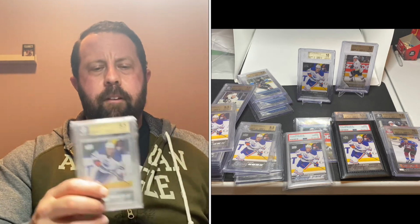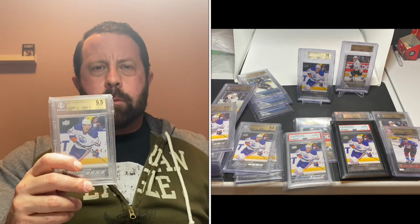If you go up a year to 2014, in Series 1, you're looking for Draisaitl. Series 2, you're looking for Pastrnak. If you go to 2015, looking for McDavid in Series 1, Eichel in Series 2. Go to 2016, you're looking for Matthews, Marner. Then you're slowly getting closer to Pederson. And then you're getting to the newer young guns. In that case, you're looking for Lafrenière for the Rangers. His price is still high. They're not selling for $400 raw anymore, thankfully. But there's still good money to be had in young guns.